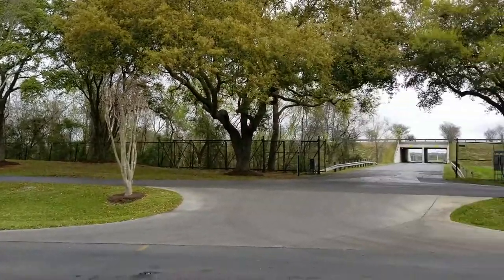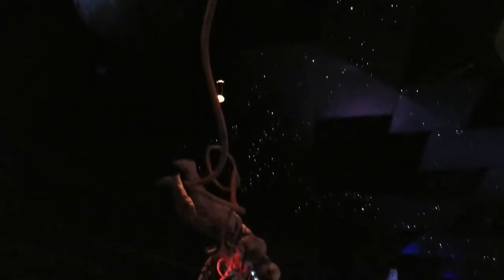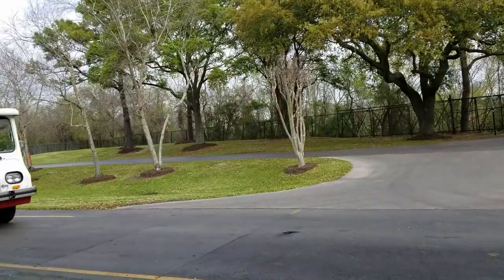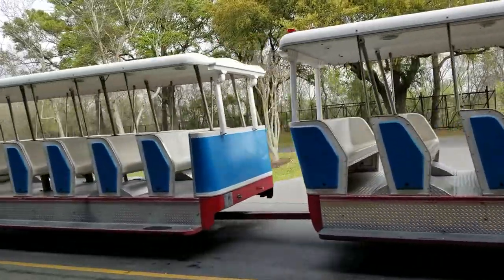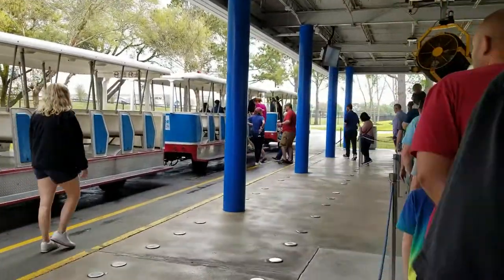Space Center Houston puts the visitor in a quantum state, figuratively. Here you can simultaneously tour manned spaceflight history and take a peek at the future of space exploration. If you want to do anything with limited seating, take our advice. Get your tickets for that first. We didn't and lost out on the chance to visit the Neutral Buoyancy Training Facility.